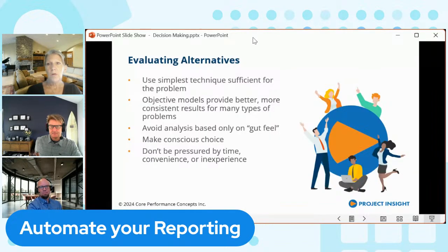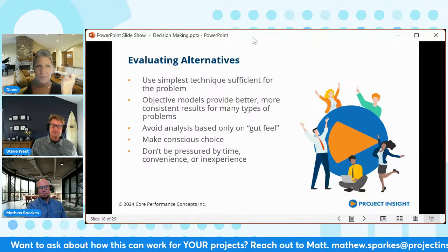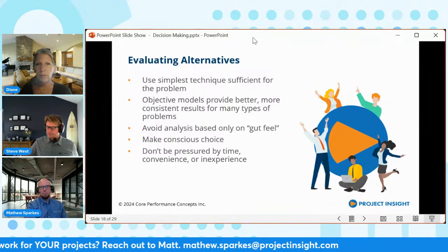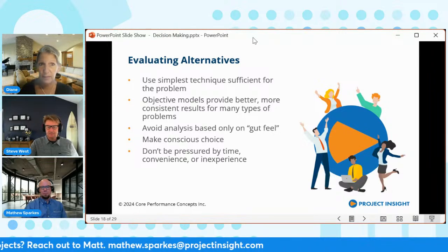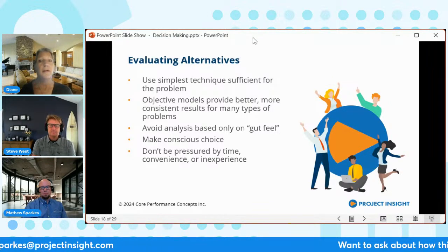All right. Well, we've got all kinds of alternatives, right? And so we have to evaluate those alternatives, which is what we've been talking about. And using the simplest technique sufficient for the problem. So that's the crux of what we're talking about here, making sure you're not spending too much time. You're not doing analysis paralysis. I know a lot of organizations that end up doing that.